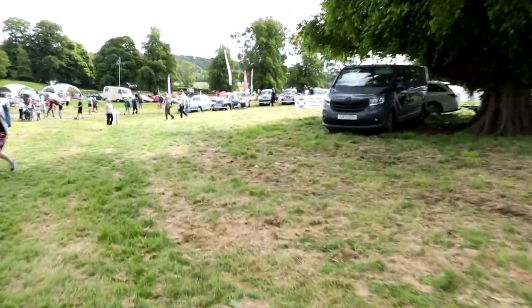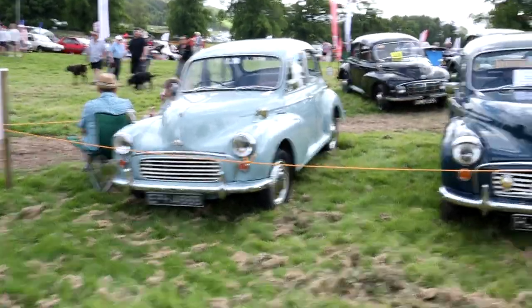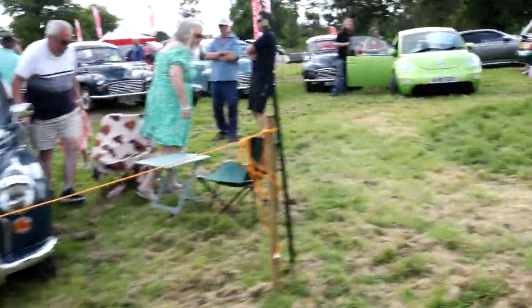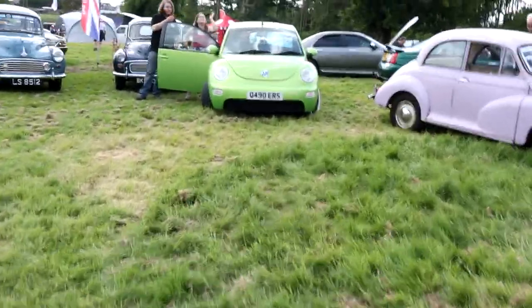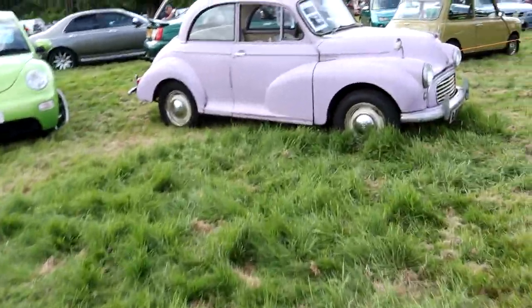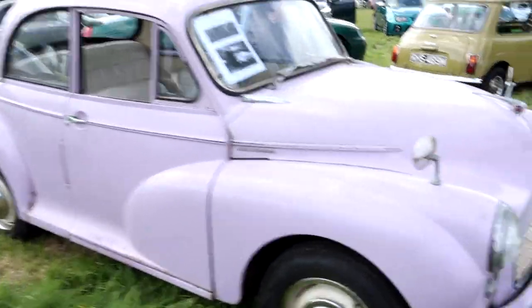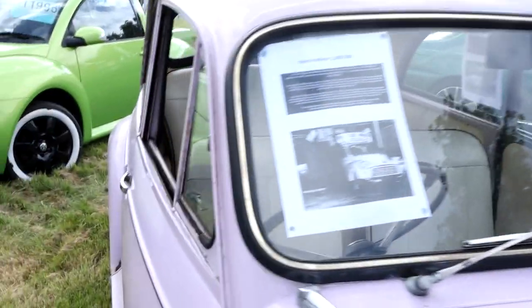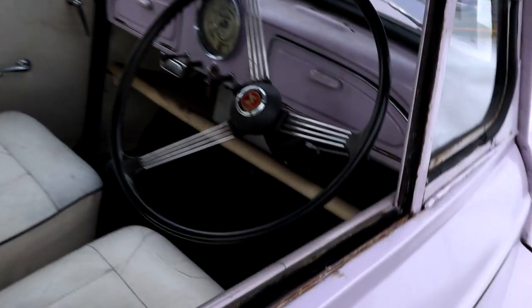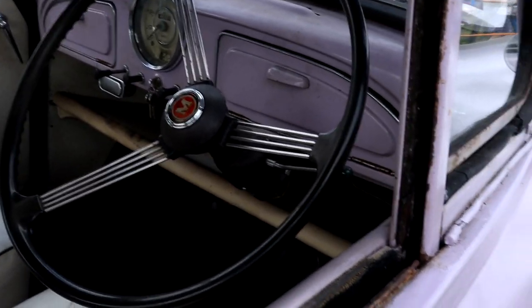If you enter Morris Minors, there's a few Morris Minors down here. Here we are, the Scottish Morris Minors Owners Club. And it looks like there's a Beetle sneaked in there, but we'll ignore that. There's a Minor Million. I'm guessing that's in unrestored condition.